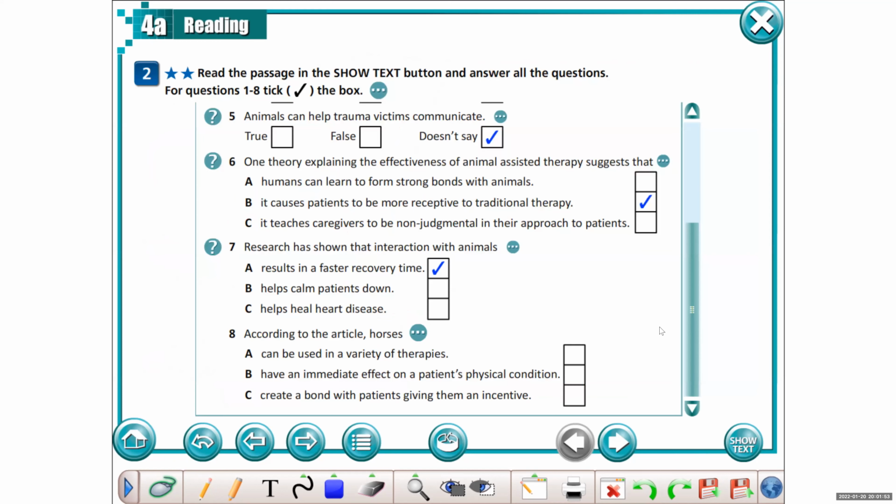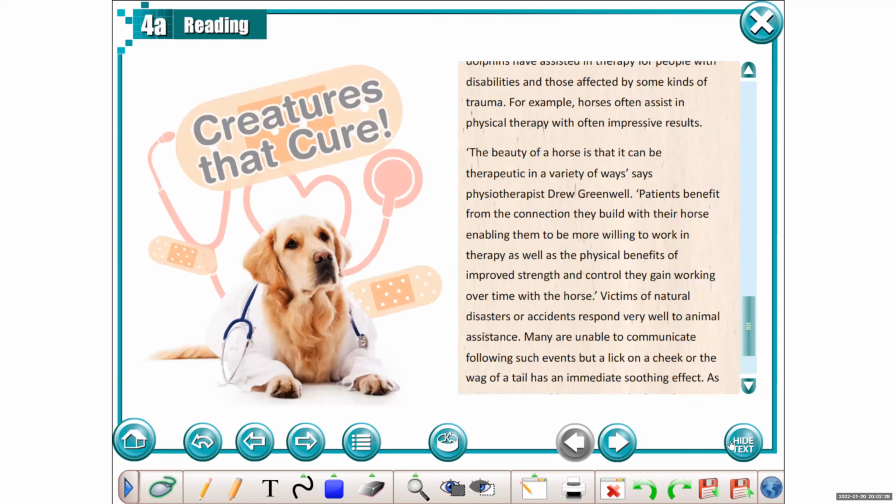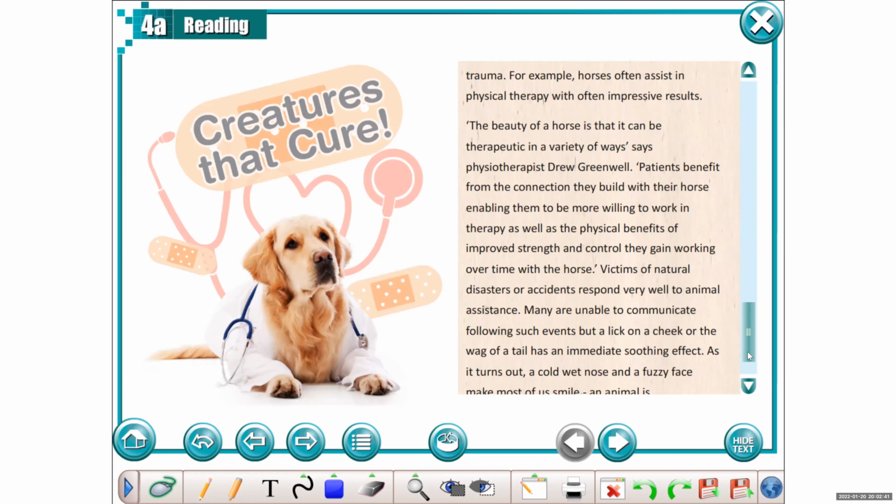И така. Have an immediate effect. Няма да е B. Create a bond with patients, giving them an incentive. Аз въпреки всичко мисля, че е това, но ти кое казваш, Богдане, последно? Кое ще избереш? Ти казваш C, така ли? Добре, yes. Let's see. Верен отговор. Аз ви казвам защо за A не става. Защо? Нали тук variety of therapies. Това е различни терапии, а там просто различни начини, по които могат да помогнат. Не в терапии. Добре. Терапия да, само една там. Добре. Съгласна съм. I agree with you.